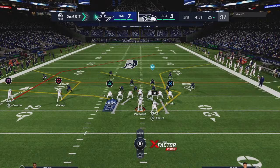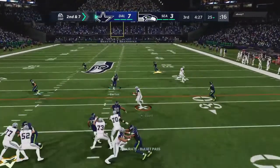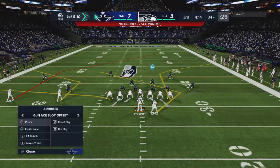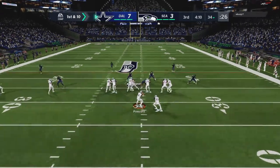So guess what? You adjust yourself and try and stay ahead of the pace because you are looking for some separation in this ballgame. The adjustment to the adjustment. Without a doubt. Show them one thing, hit them with something else. 9 yards to pick up there, and it's a first down.